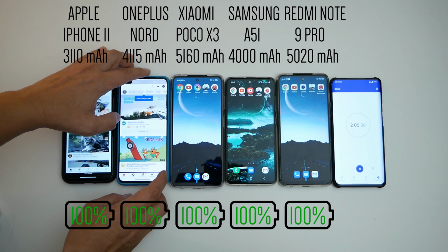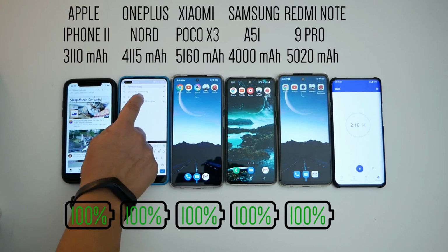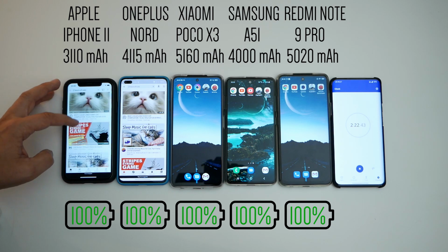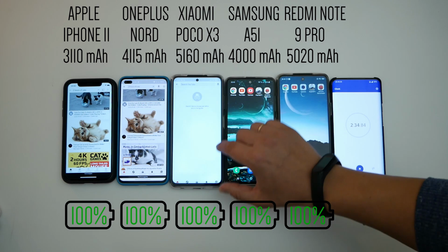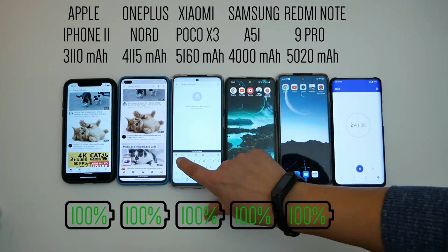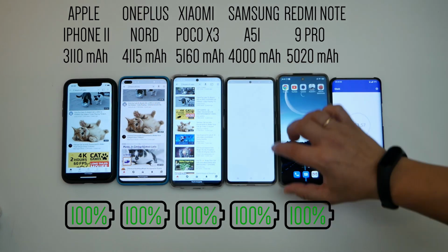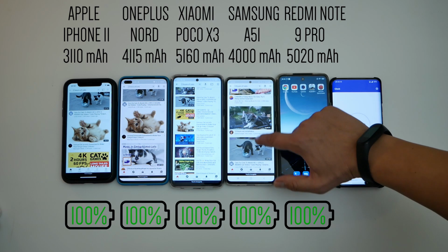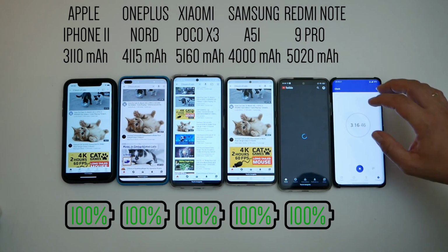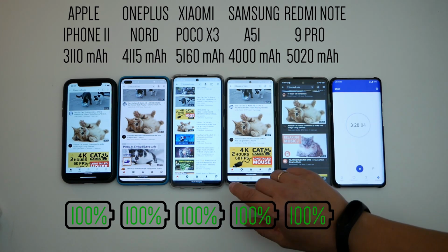I also want to note that Poco X3 operates at 120 Hz and OnePlus Nord at 90 Hz. All the rest, as you know, at 60. I did not specifically turn off the increased Hertz because in real life those who have these phones usually use them in these modes. But if not, then I do not understand why then they buy smartphones with such screens. Well, today is not about that. Everyone of course decides for himself what and how to set up in his phone.